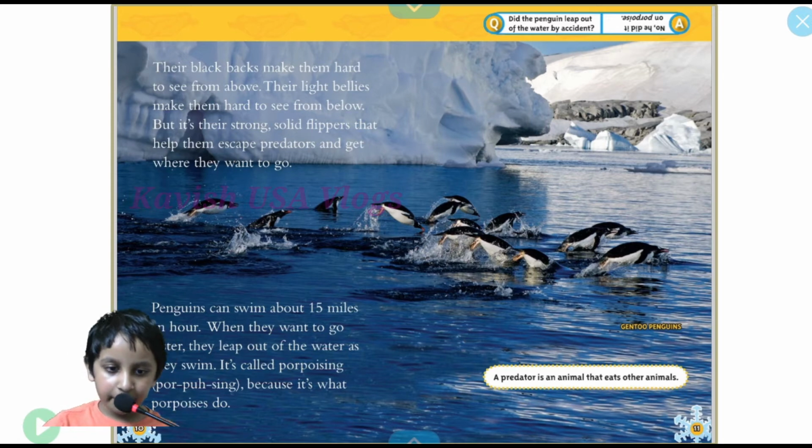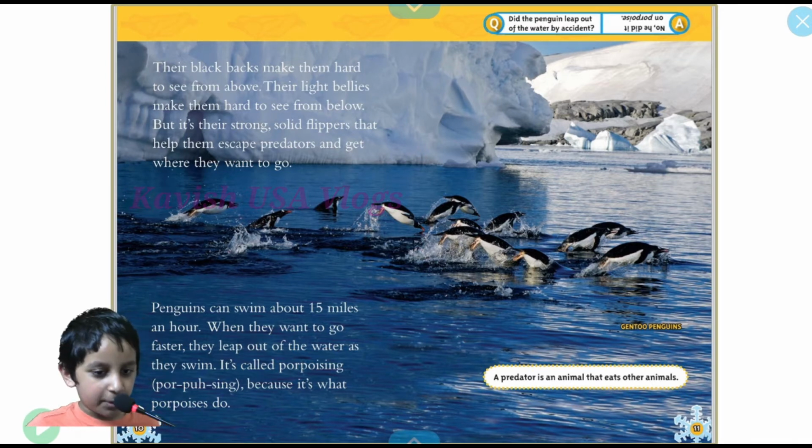Penguins can swim about 15 miles an hour. When they want to go faster, they leap out of the water. And this one, that's called porpoising. Porpoising, because it's what porpoises do. A predator is an animal that eats other animals.